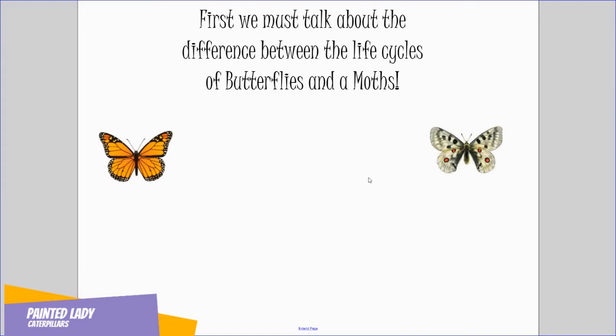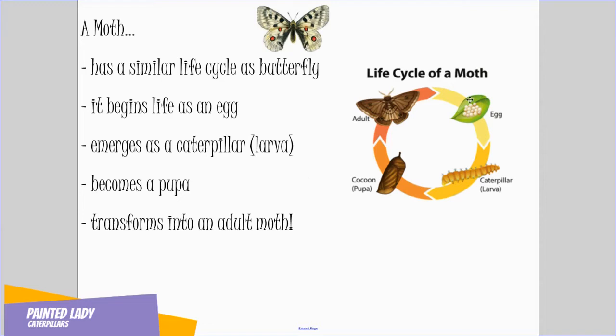Now, these are very similar insects that go through very similar lifestyles. So let's take a look at how they're the same and how they're different. A moth is very similar. It starts its life as an egg, just like a butterfly. It emerges out of its egg as a hungry caterpillar and munches away on lots of leaves, so it can move on to the next stage of life, which is a pupa, before finally becoming an adult moth, just like a butterfly does.